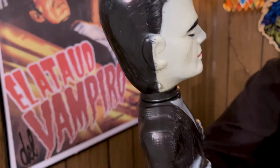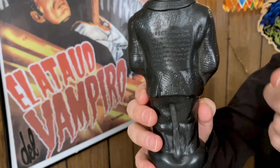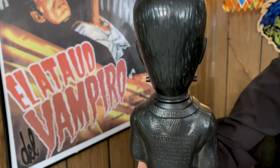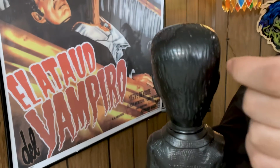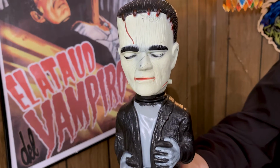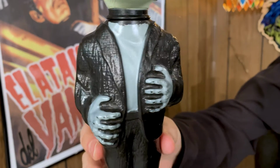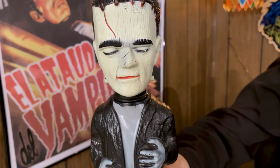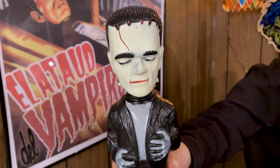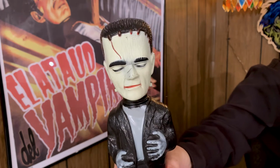I suspect even back in the 60s, as soon as the kids started handling it, the paint came off. Because this is blow molded plastic, and the paint just doesn't stick to it. So it's very hard to find these with good paint. The head is a more rigid plastic. So the head seems to be injection molded, more rigid plastic, but the body is blow molded. It's a lightweight, soft plastic, like most shampoo bottles or bubble bath containers today, the same kind of plastic they're made of. It's kind of like a milk carton, that kind of plastic.